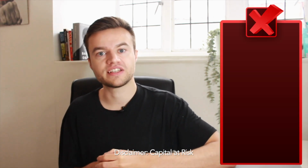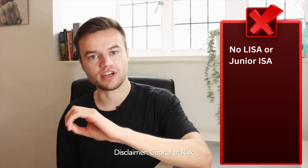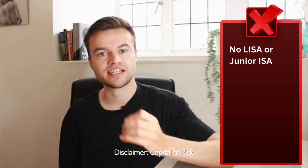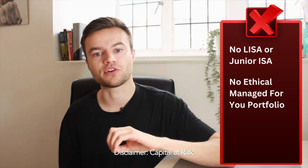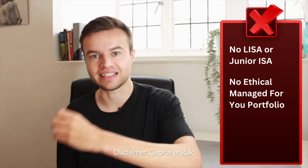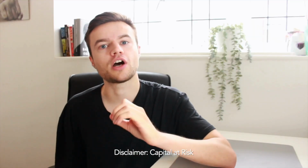On the con side, the first point is the account types. There's currently no LISA and no junior ISA, and it'd be great if InvestEngine had these account types for their users. The second con is that they offer no ethical managed for you portfolios. Again, this is something I hope they add in the future. But nonetheless, InvestEngine is a great investing platform and one I would recommend.